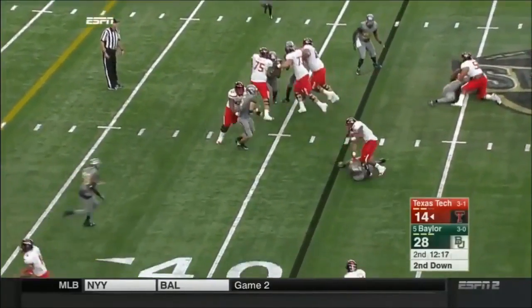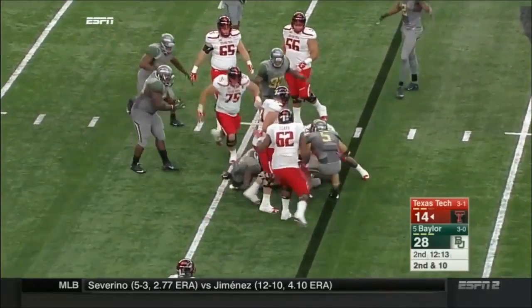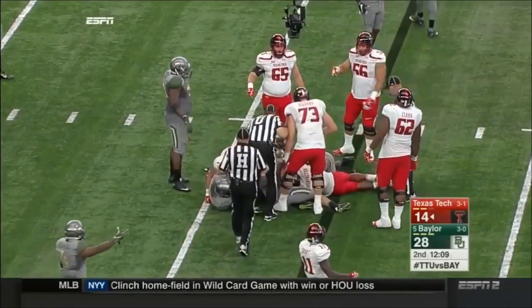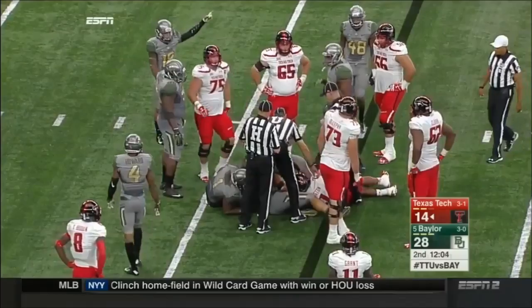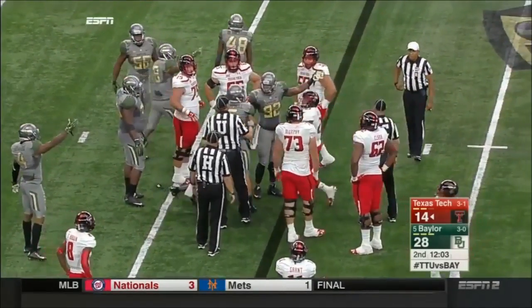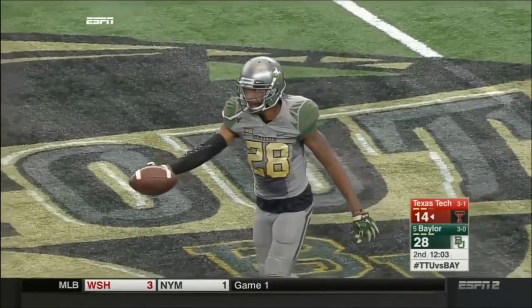They go back to him here, and Taylor Young had a hold of him. The ball came out. Young had a hold of Washington, then he lost the ball as he tried to get second effort. Orion Stewart forced a fumble, and Stewart is out of the pile with possession. Going on the field is a fumble recovered by the defense, first down.